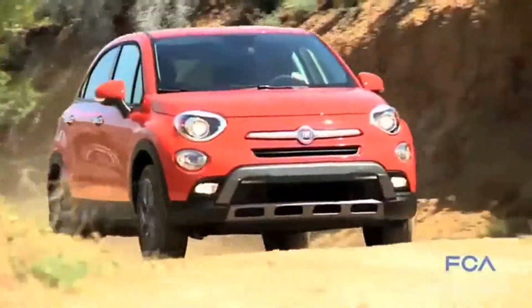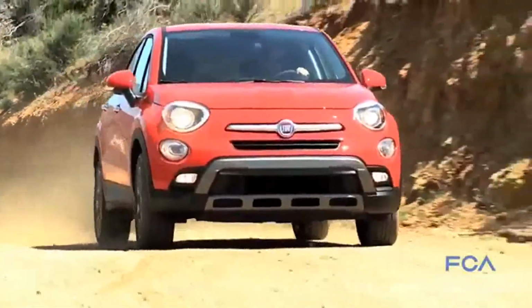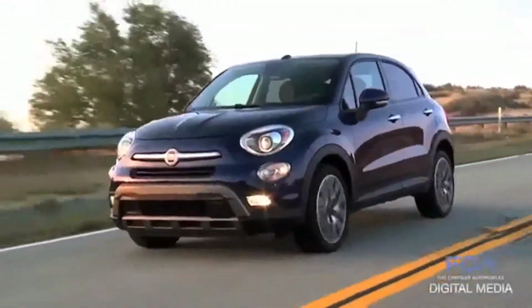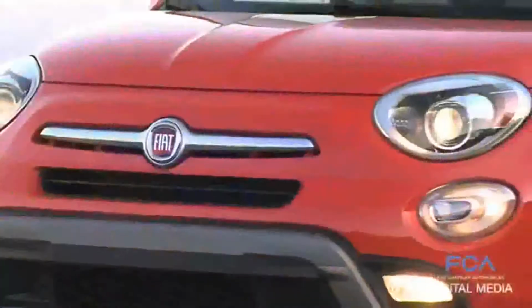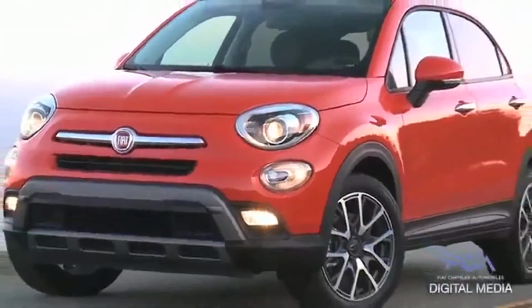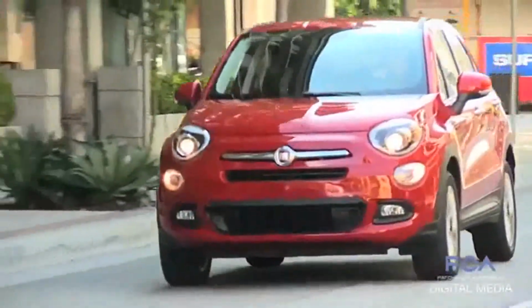It is very, very iconic. It is, in my opinion, very 500, but it looks more aggressive. It's true to the Fiat brand, it's true to the 500, and I believe it is the perfect evolution from the hatchback that we know today to the crossover that we're bringing to the market tomorrow.